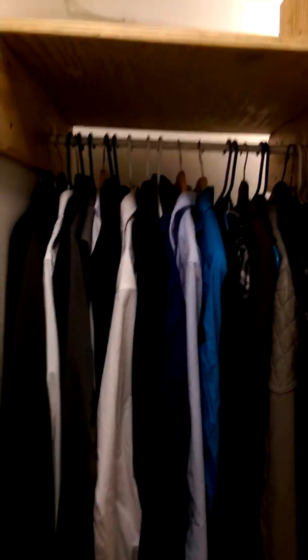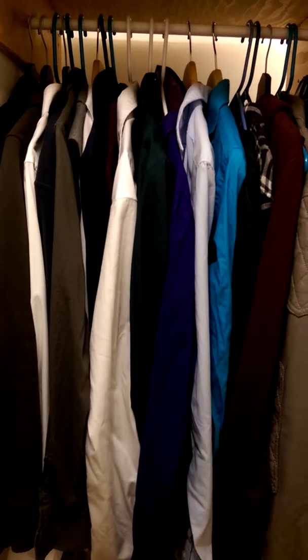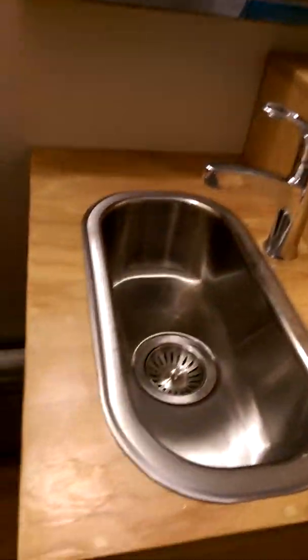So my closet's in the bathroom. Here's all my doctor-y clothes. A lot of formal collar-y stuff. And there's a laundry basket. There's some toiletries. Here's a sink.